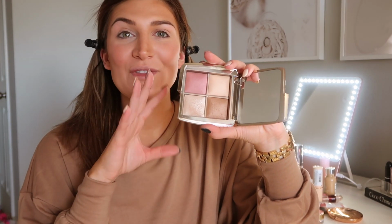Okay, we're gonna finish up with powder. Y'all, this little baby palette, I hope it looks small over camera because it's really small, is one of my favorite makeup products to date. Oh my gosh, it is the Hourglass Ambient Lighting Mini Palette. This goes everywhere with me. And I just love it. The colors, how small everything is, how compact, the packaging, the whole shebang. But I use every single thing.